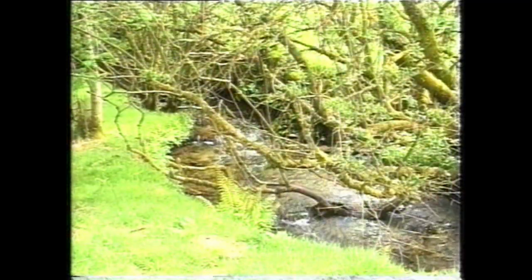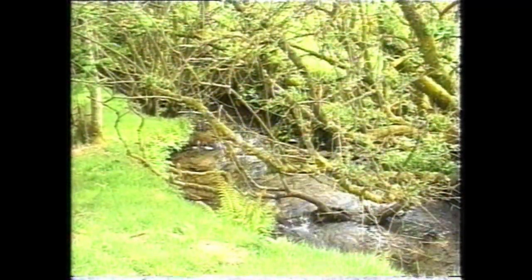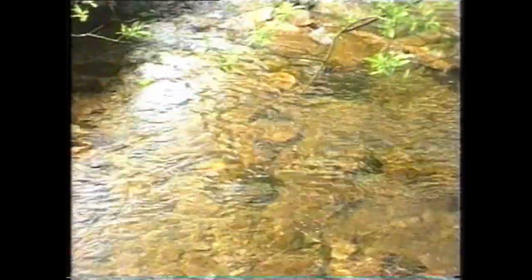Nature's certainly got a hold of this old cottage now. It's also in this area that I saw some adders, so be very careful. This little stream is a stream of lake water, and it leads out through the valley to the River Barle.